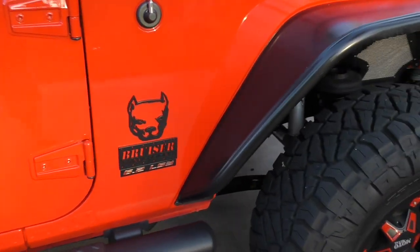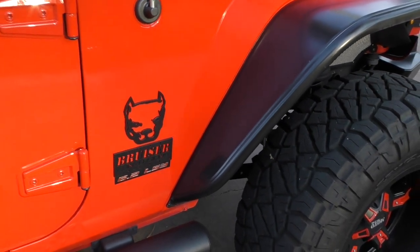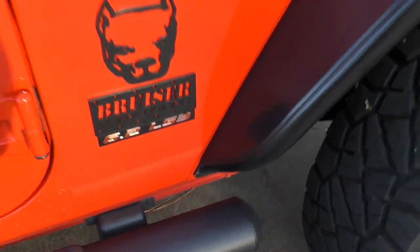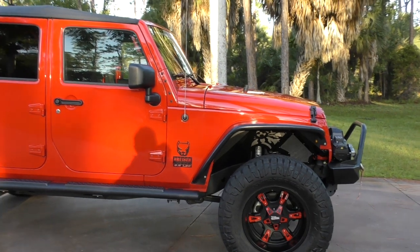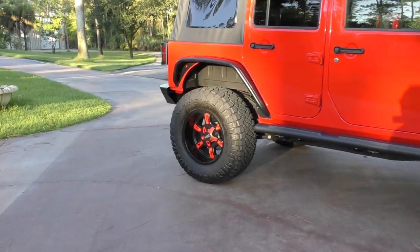Of course, they wouldn't use a Shar Pei or, you know, a Shih Tzu or something. It's obviously going to be a pit bull with the conversions and the 6.2 LS3 badge. But nobody's really going to see that unless they hear it, and then they're going to look for it, and it's badass. Man, is it badass.